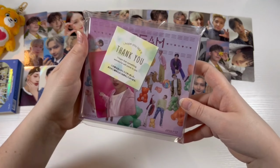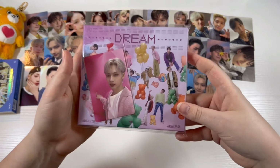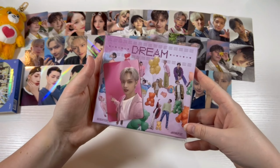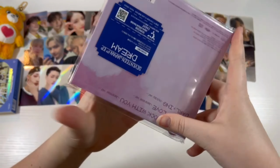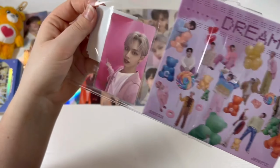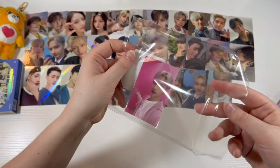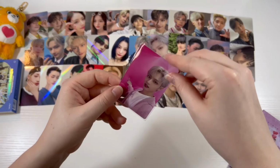I'm so excited for this. I hope you like it. Thank you. Oh my goodness. We have the best version of Dream. The absolute best version of Dream. This is Dream version C. With June's photo card. Oh my god. Oh my goodness.